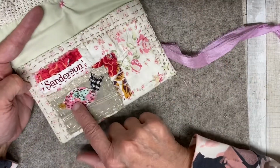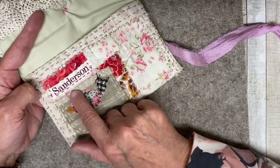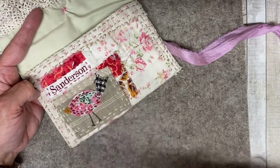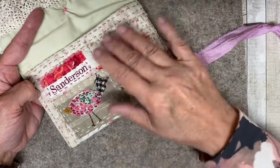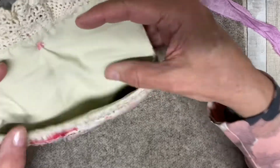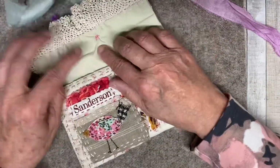Anyway, so this was from the Sanderson fabric that you like, that's on the back of the roll, Sarah. So I'm going to send you a piece of that in the box with this. And yeah, so this is this. And then inside is, I don't know what I have. I have to find it.